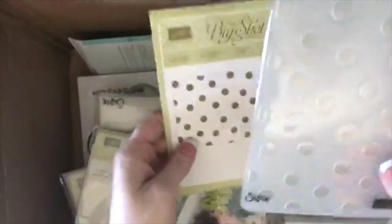So here's the embossing folder. I have one that's similar to this, but I really like polka dots.